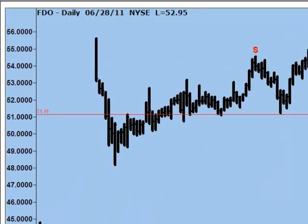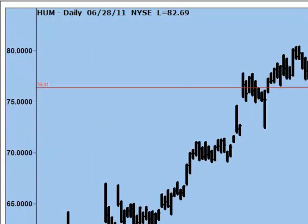Family Dollar seems to be struggling at the current level. A close below 51.25 would complete a head and shoulders top. If a top is in place, the decline could fill the gap down to 44.50. A close over 56.92 would reaffirm the bull trend. A break of support near 76.50 could mark a top for Humana, or HUM.